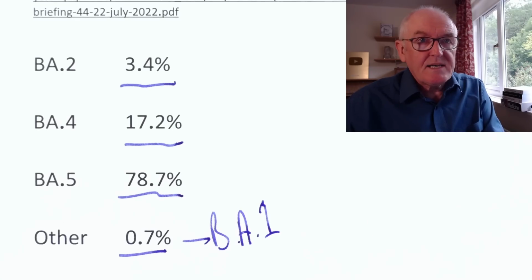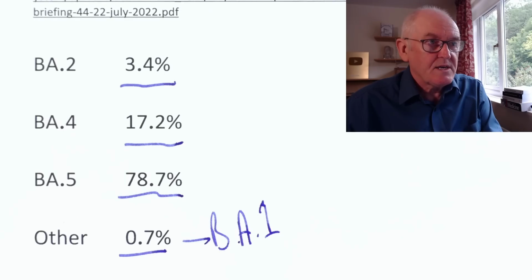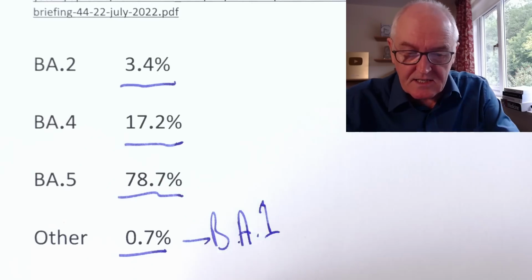And let's take some data from the United States. Now here we have the nowcast from the States, which I haven't got at the moment, but we'll look at the figures. The nowcasting from the States is here.